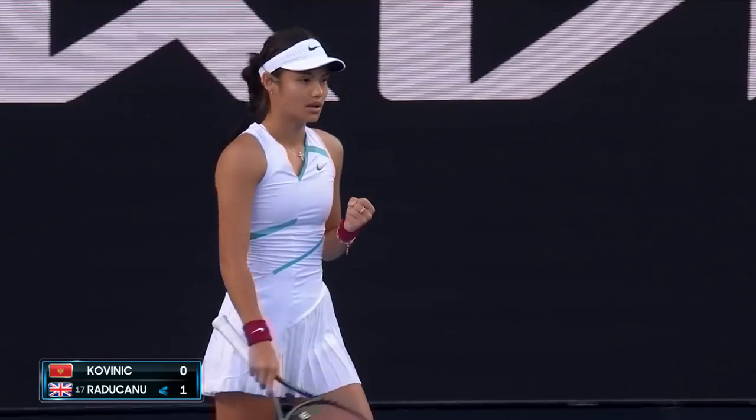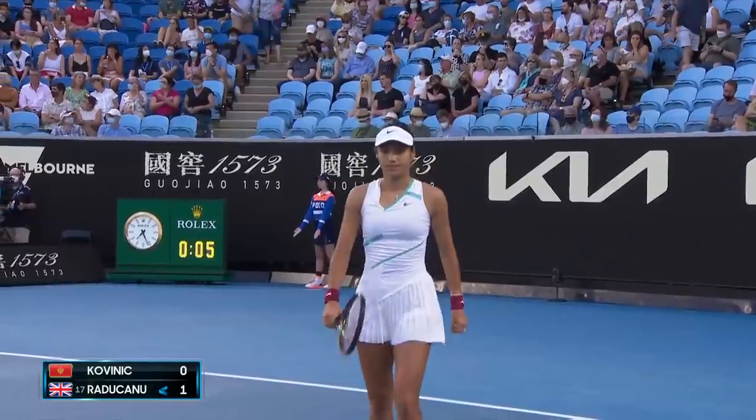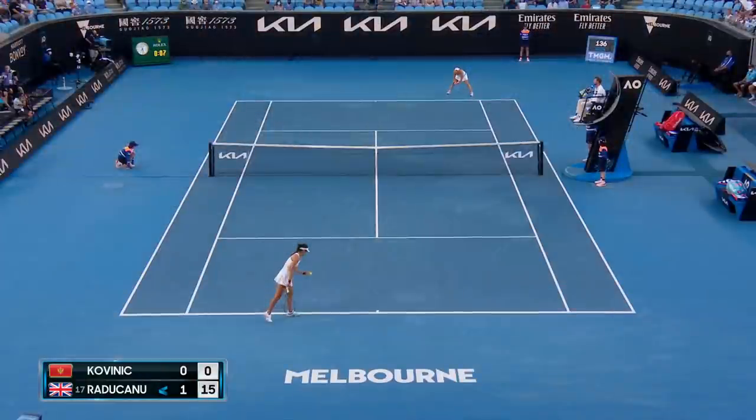Good probing game for both players with Raducanu in the end. Just some aggressive returns, getting the break. One love. First game. The form leading into the Australian Open has been patchy, at best.